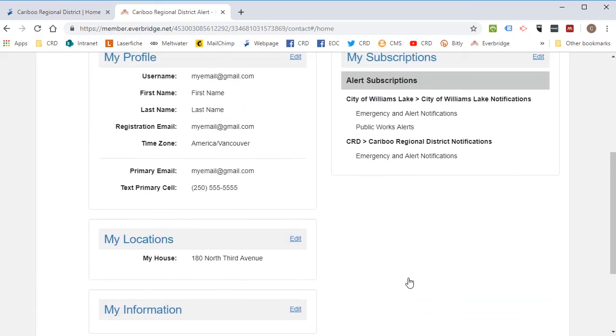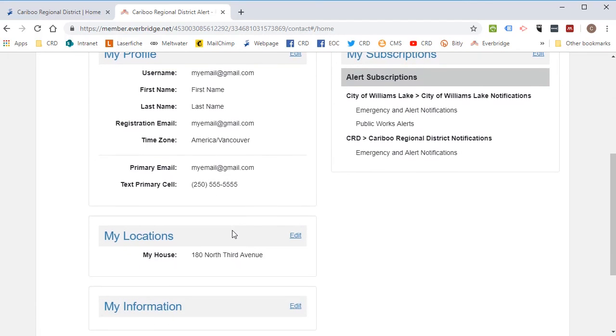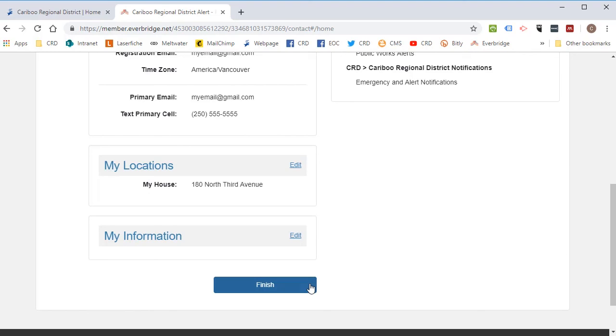Finally, on the last page, you will be able to review all the information you've set up. Please make sure it's accurate. When you're done, hit finish, and you have registered for the Cariboo Emergency Notification System. Thanks for taking time to be informed in case of an emergency.